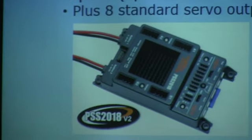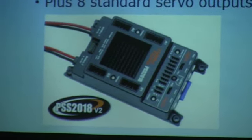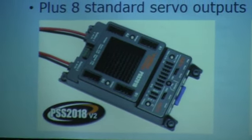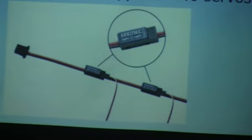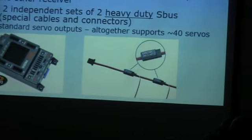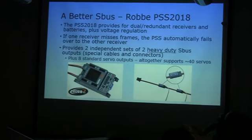But if you don't want to be exclusively Sbus, you do have those 8 standard servo outputs to use if you want to. But everything going out those heavy-duty cables, that's all Sbus. And then you can see in the picture on the right, the other part of the system is this thing. It's a special connector which you can just clamp on to the cable. It automatically cuts the insulation, makes contact, and it has a standard servo connector on it.